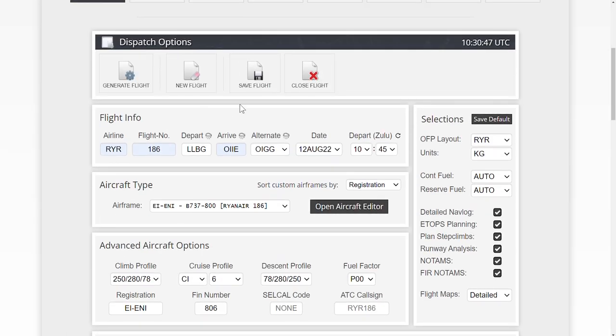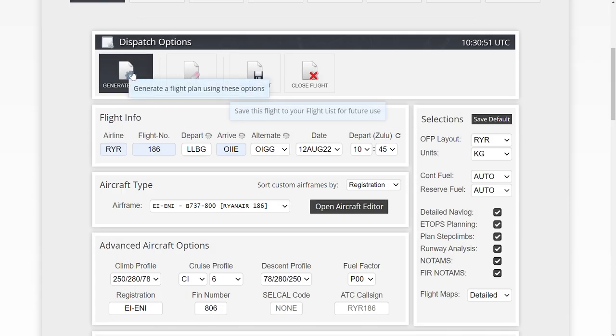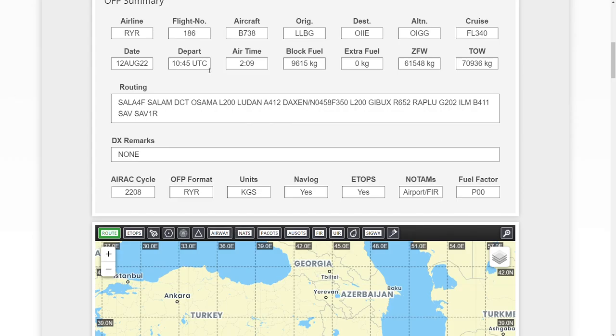All right, we'll save the flight and generate the flight plan. And here we have it. There's our aircraft. There's the originating airport, the destination. There's the alternate, and we are flight level 340. Airtime, it says, is going to be 209. Block fuel 9615. And there's the routing. No remarks, it's given us.